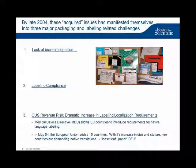And then lastly, in 2004 was this OUS revenue risk. This is a situation that, in the EU, they had passed the medical directive. It basically enables EU member countries to have their own localized labeling. So what that means is, even though you provide a DFU, those specific countries can actually request and have that DFU in their own native language. That makes it very difficult, especially when you're a company that has grown through acquisitions, multiple divisions, multiple plants. How do you get your hands on that?